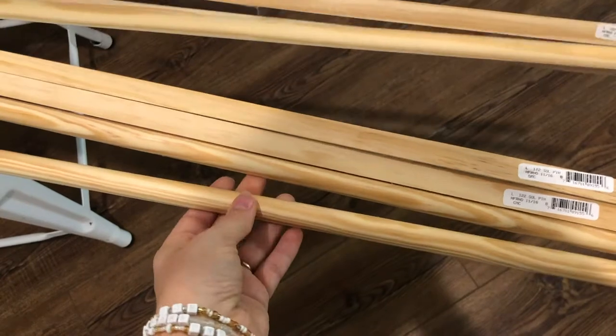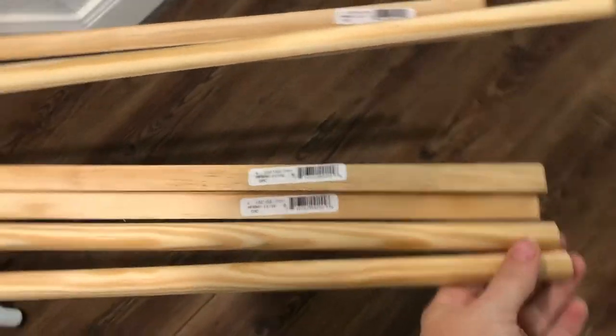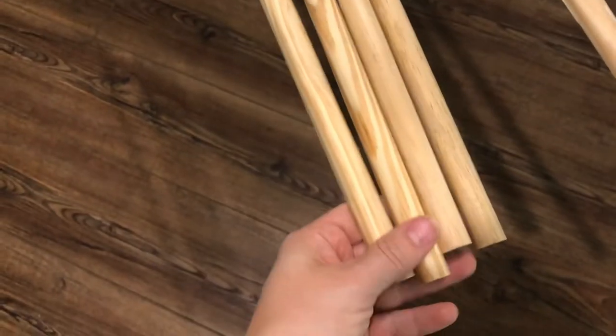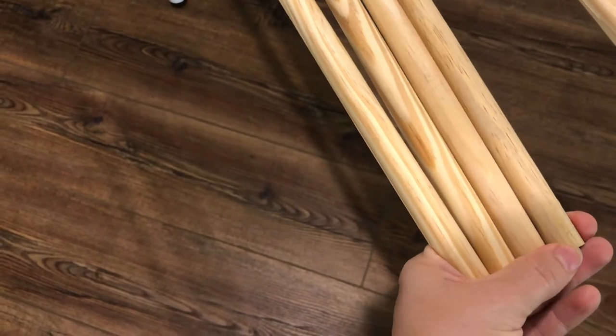So I went to Lowe's and I got these pieces of half round trim. So they look like this on the end. And what I'm gonna do is cut them down to sections that match what the mirror is at right now. And I'm gonna do kind of like this fluting on top of the mirror. So it's gonna look like this. And then I plan on painting it the same color as the cabinetry.